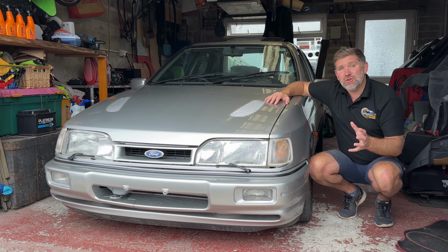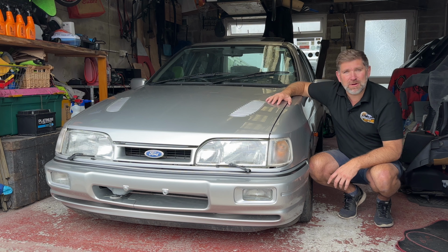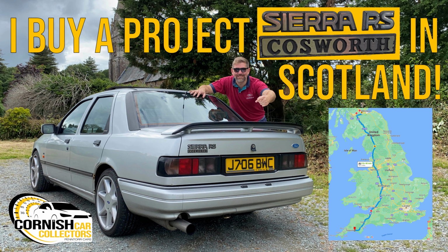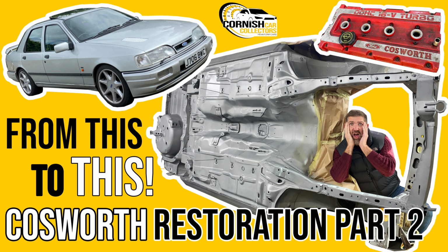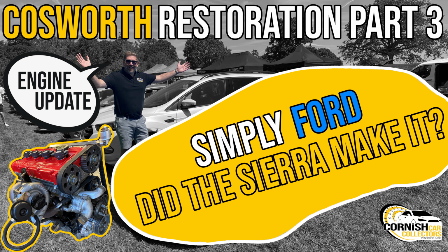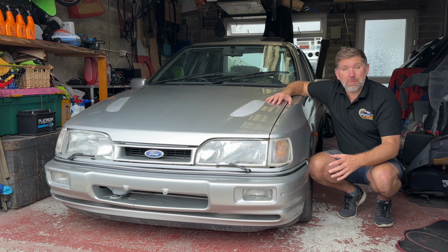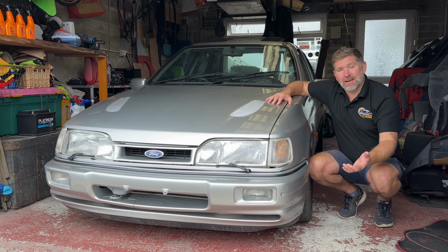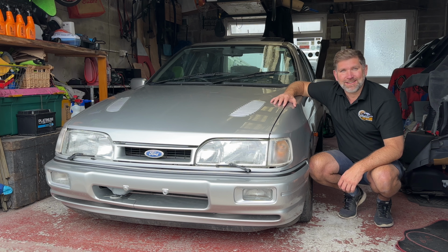For now though, if you're new to this series, please go back and watch the previous videos on the restoration of my Sierra Cosworth. You can see me buy and collect the car. You can see the car being stripped down. You can see the major bodywork that we did to the car, the rebuild of the YB engine, and you can see me starting this Sierra Cosworth for the first time. Right, when you've seen those, please come back to this and come on in. Let me show you my Sierra Cosworth restoration.